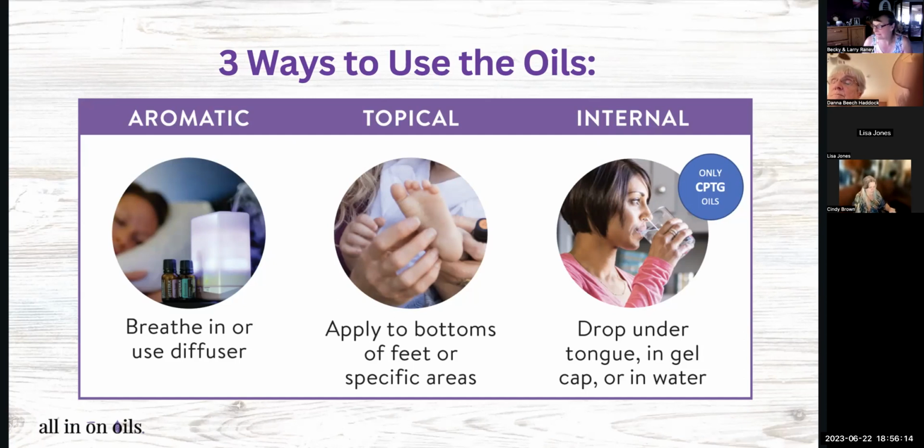And internally, we like to take and drink the oils. I always have a glass of water here with oils in it, and you always drink it from a glass. But you can only drink essential oils that are certified pure, tested grade.